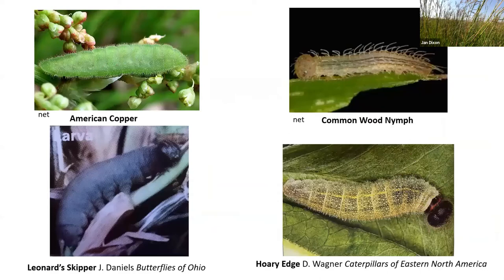Let's look at the caterpillars. These are small caterpillars. The American copper is only at full growth a little more than half an inch. The hoary edge will grow up to a little more than an inch and a quarter. And the common wood nymph, that's an early instar for the common wood nymph. It will grow up to almost 2 inches. The last instar is green to yellow green.